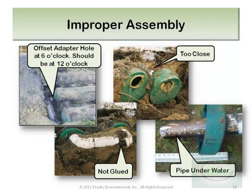In the lower right, you'll see where the raised connection was extended so far into the offset adapter that it was actually underwater, as indicated by the black anaerobic deposit on the pipe. Again, this created a water trap, blocking all airflow through the field. Raised connections should only extend 2 to 4 inches into the offset adapter to ensure proper airflow.